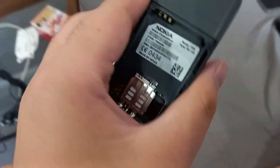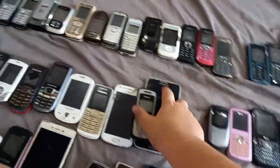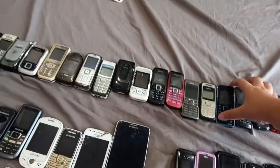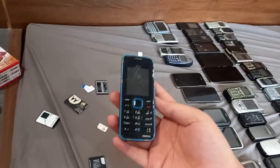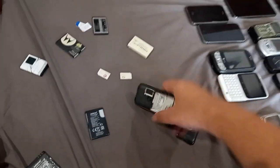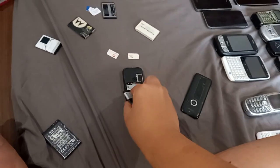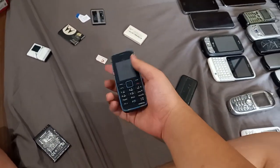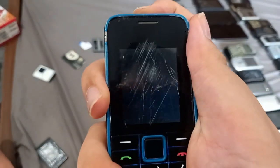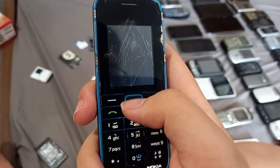I've been looking for one of these. I saw one before in the flea market and it does not work. The display doesn't display anything. Here is the one phone that I kind of want to get working. It is a Nokia 3500C. And this, it does turn on, but the LCD is cracked. You see?